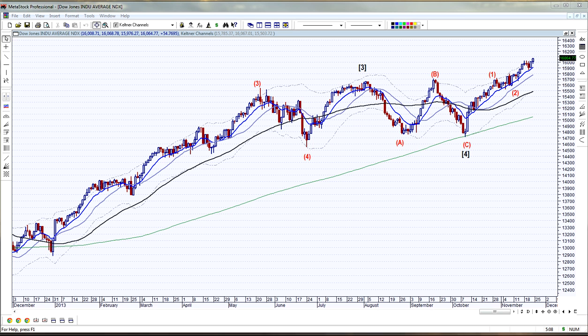So we're going to take a look at the markets today and a couple of stocks. We'll look at the typical indices we look at, and then we're going to take a look at Solar City and Cena. So let's start off with the Dow Industrials.